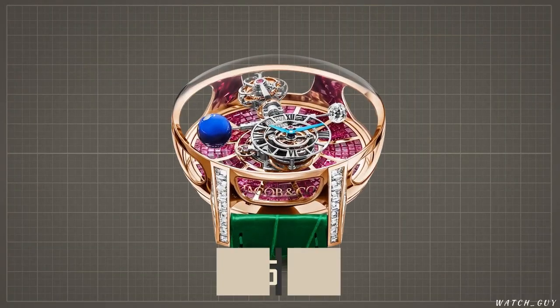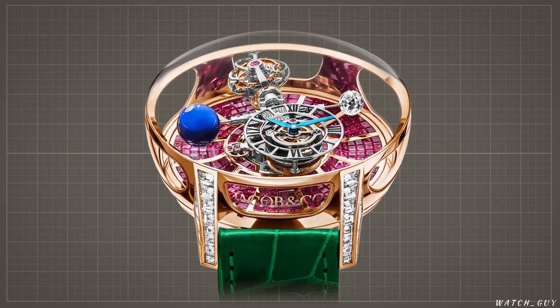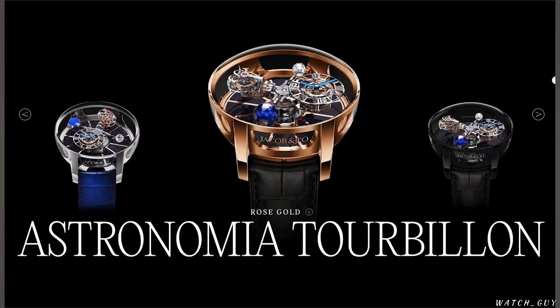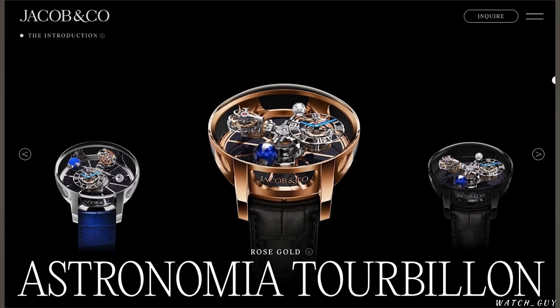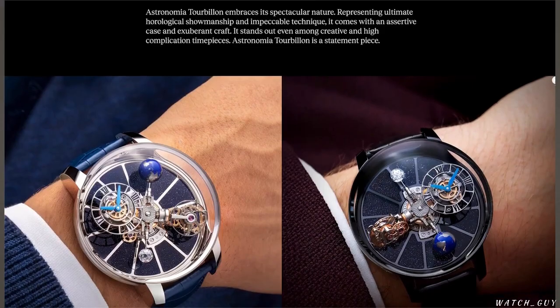Priced at nearly $305,980, the Astronomia Sky is a blend of artistry, engineering, and astronomical fascination. So why settle for the ordinary when you can wear the universe?